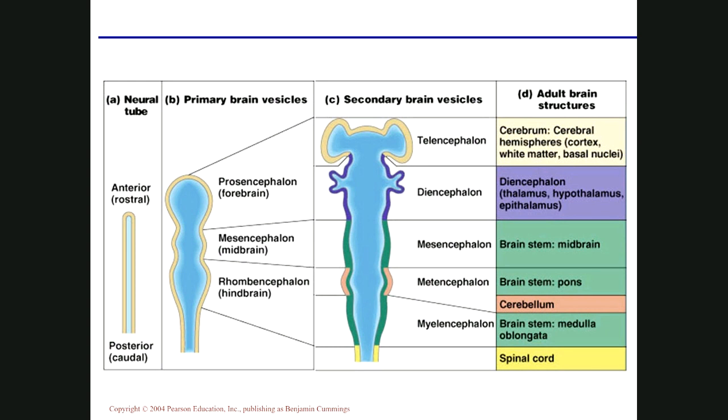If you continue to watch the development, they continue to grow. And then what happens is these three swellings, which are called primary brain vesicles, divide, and we go from 3 to 5. So we have 5 secondary brain vesicles. So our forebrain splits, and we get 2 parts. One part is called the telencephalon, another part is called the diencephalon. So together, even as an adult, these make up the forebrain. The midbrain doesn't change very much, and it doesn't divide. And so it was called the mesencephalon while it was a primary brain vesicle, it's still called the mesencephalon.